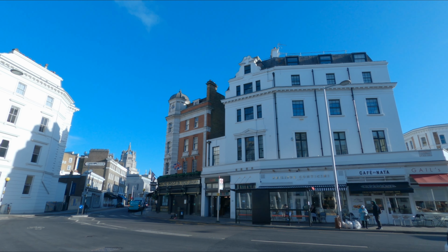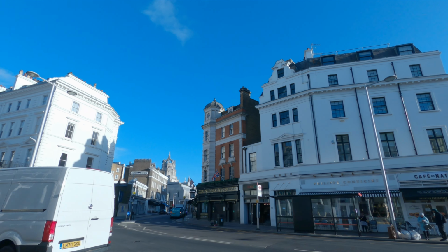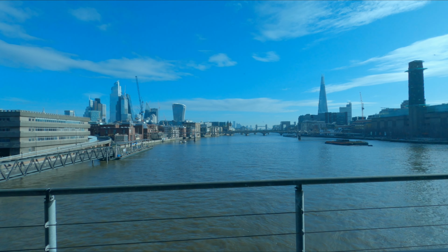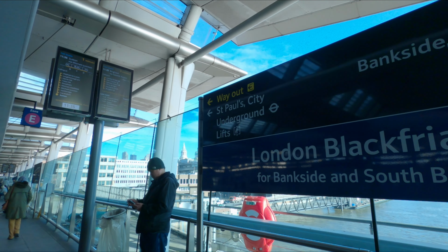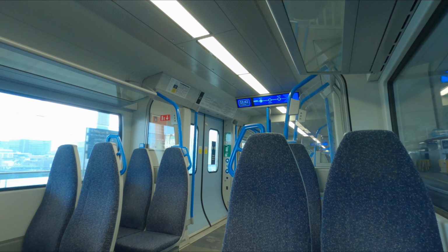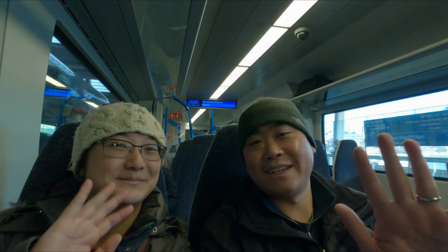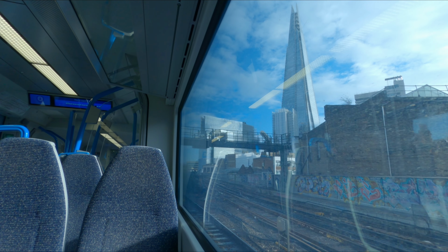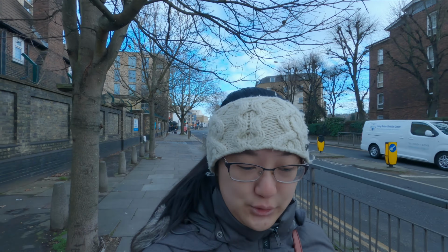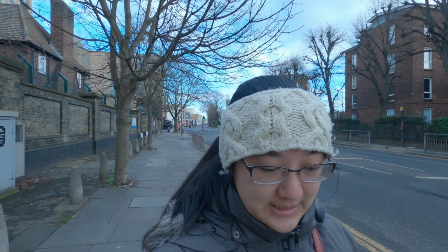However, we did have the rest of the afternoon and the weather was glorious, so we really wanted to do a day trip. And we decided to do a day trip to Greenwich, which is really easily accessible from central London. After a 50-minute train ride, we are finally in Greenwich.